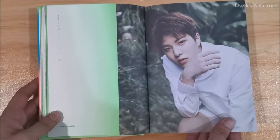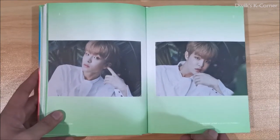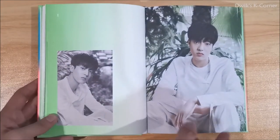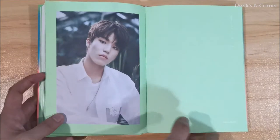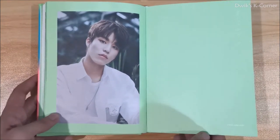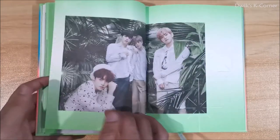And yeah, as usual, the white version is still the lighter part of the concept. It's really an awesome thing for Treasure. YG really made it consistent for all three chapters to have a light and dark concept. And that's really awesome.